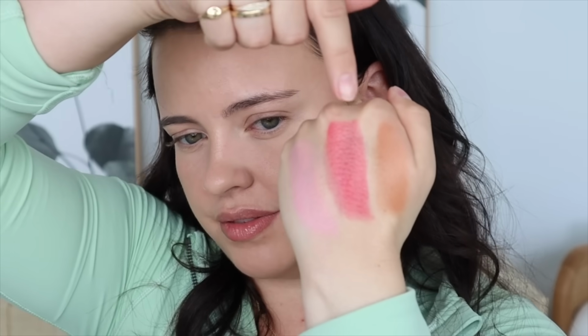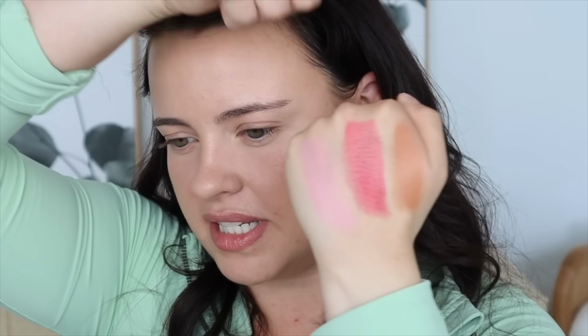Anyways, as I was saying, these two feel a lot more pigmented in comparison to Bubble. Bubble is very sheer. My whole heart wants to use Bubble, but I have so many colors that are going on my face in a little bit here that I feel like Teddy is the safe choice. I'm going to feel like a clown if I go in with Bubble with all the other shades I'm planning on using.